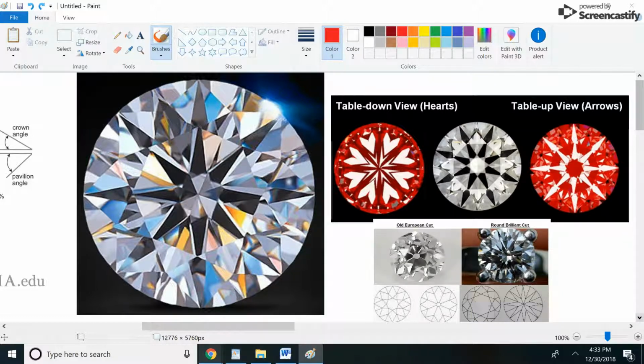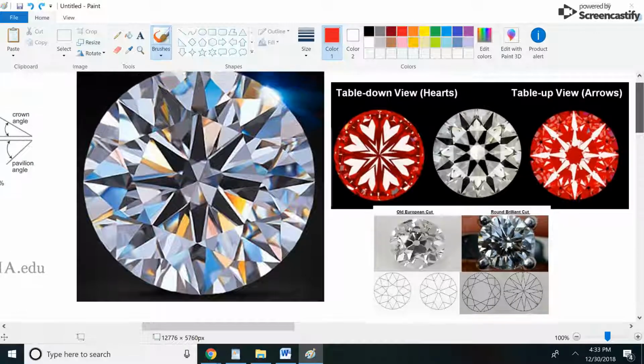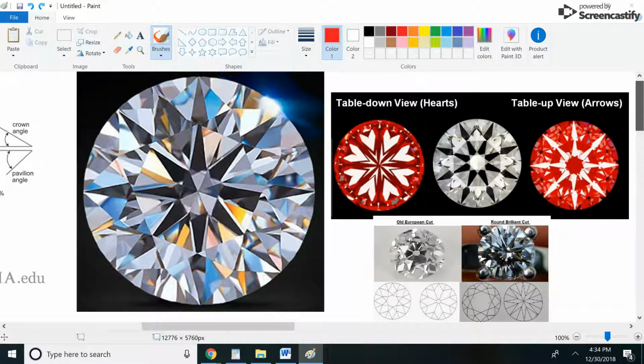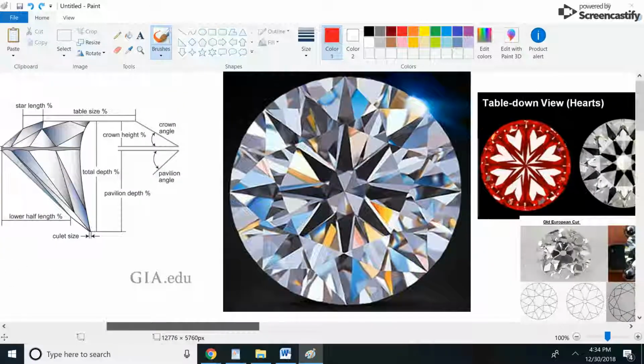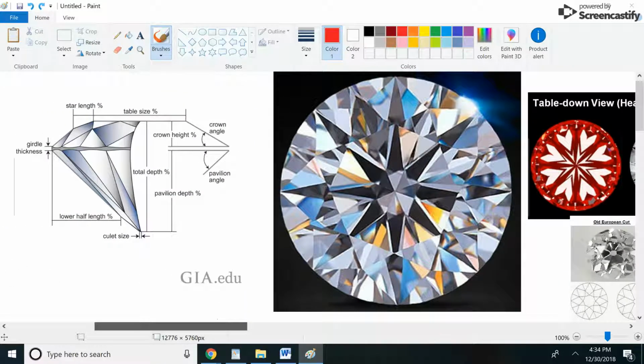And if you look at our website, there is a detailed article on how to pick a round cut diamond. So today, what I'm going to do is get a little bit technical and share the best insights on how to pick a well cut round shaped diamond.